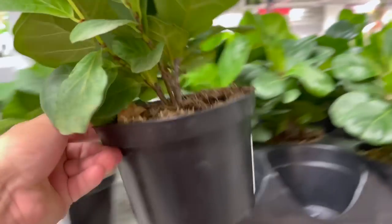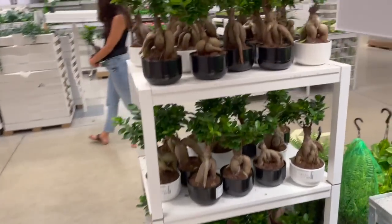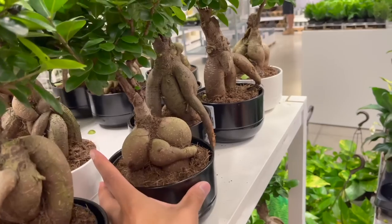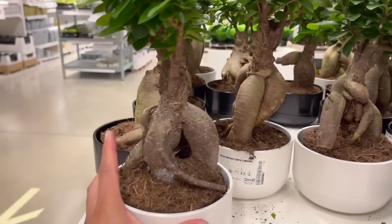So many plants. A little fiddle. Is it for 14? What happened, Boo Boo? If it has a good butt, I want it. Bromeliads. Wait, that looks funky though. Oh my god, I can't. I love it. Look at this one.